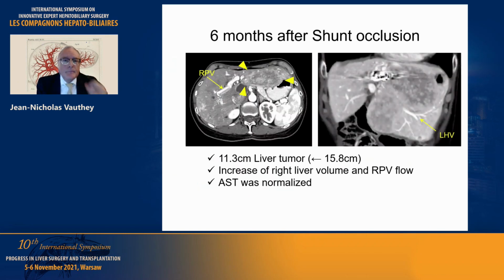Okay, and that's 6 months after the occlusion. The tumor decreased in size from 15.8 to 11.3. There was a marked increase in the right liver volume and right portal flow, and AST and ALT normalized. Alk phos went down to about 200. So I was fairly reassured by this.